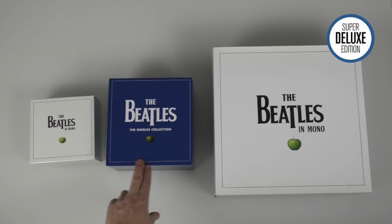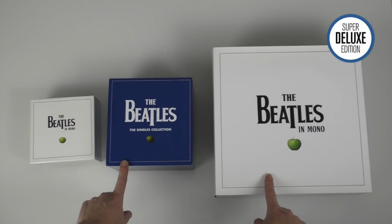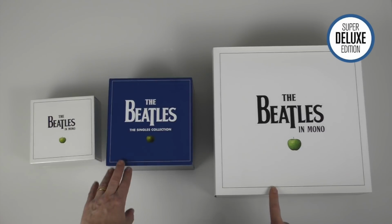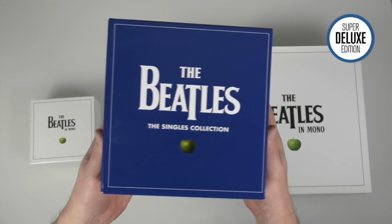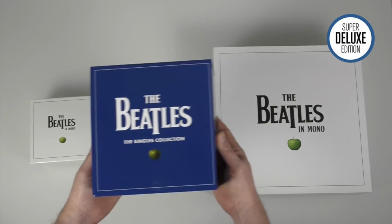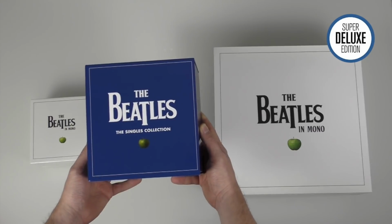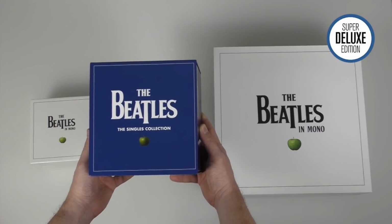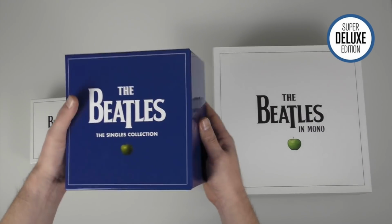And I thought before we start and have a look at the actual contents, we can reflect on the consistency of the presentation here. So we can see that they've gone for the same style as the Beatles in Mono vinyl box, which came a few years after the Beatles in Mono CD box here. So in some ways it's a bit of a shame, because you could argue it lacks a bit of personality and individualism. But on the other hand, there is a nice consistency across this ongoing collection of Beatles reissues. So you can look at it as you wish.